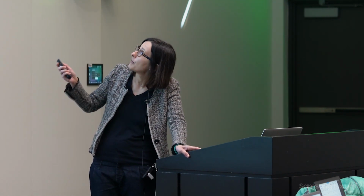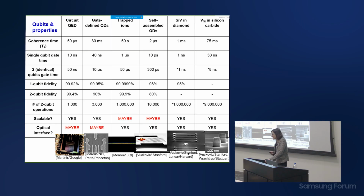And if you look at properties of this, there are a lot of blank spots because we haven't done measurements on all of them yet. But we know, at least for the ones where we've done measurements, that fidelities are very high. Projected number of operations is in the millions, like for ions. They're fully scalable, and they already have excellent optical interfaces. We already know that, and we've demonstrated that.